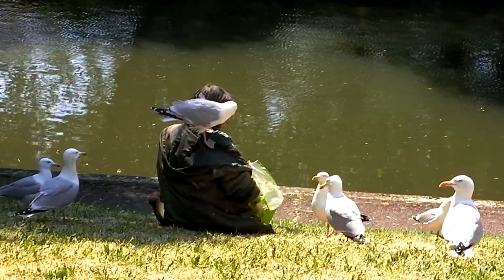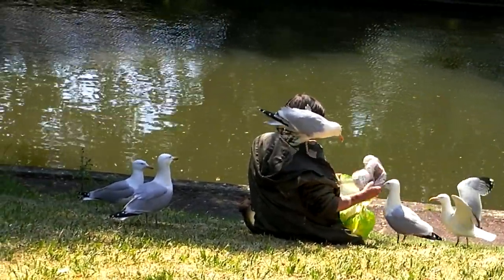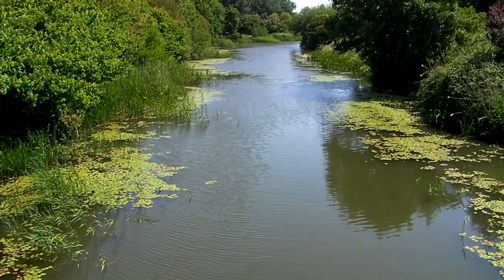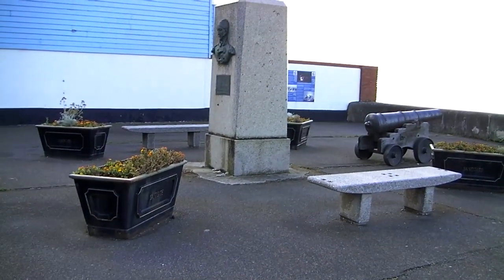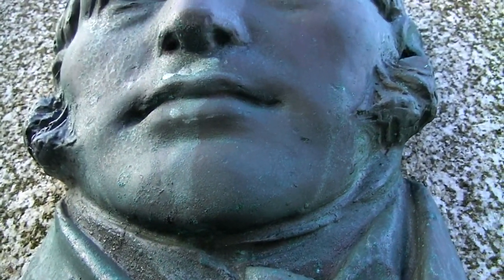Now, if you want a more rough round the edges, wildlife friendly route, you can follow the Royal Military Canal just a few yards away, which was born out of the fear that Napoleon Bonaparte might invade our shores. But fortunately that didn't happen.